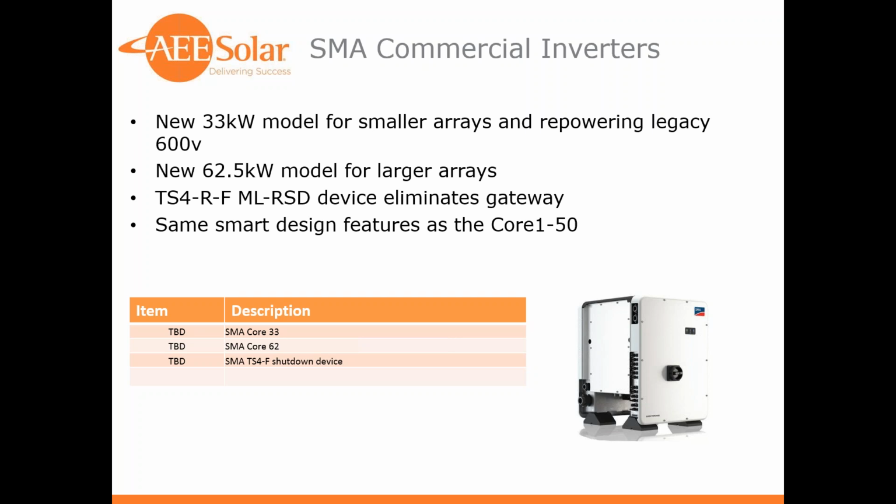The 33 that we're seeing here is really designed to replace those central inverters by being installed in place of some of those string combiners. So whereas out in the field you might have 1 or more 500, 600 kW central inverters, and maybe 5 to 15, 6 to 16 string combiners, you would replace basically all of that AC infrastructure and plop down these 33 kW core units and see all of the benefits of a decentralized architecture.